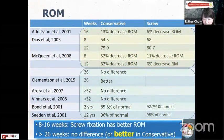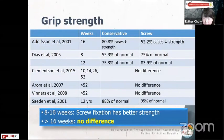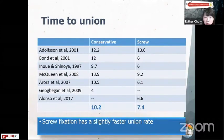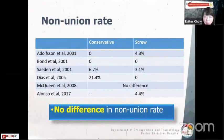Range of motion, at 8 to 16 weeks, is better with screw fixation. But after that, there's no difference, or even a better range of motion in the conservative treatment group. For grip strength, from 8 to 16 weeks, screw fixation has better strength, but after 16 weeks, there's no difference. Similarly, the function score at 8 to 12 weeks is better in the surgical group, but after a year, there's no difference. For the time to union, screw fixation has a better time at 7.4 weeks. However, it is just a 2.8 week difference, and this is also related to whether you look at it on CT scan or just radiographs. For non-union rate, there's no difference between the two groups.